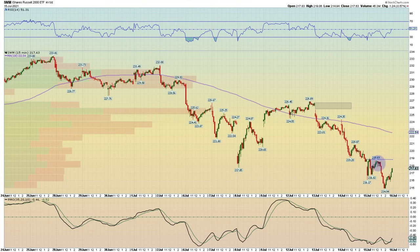217.85, this is 216. I would say if we can get back above 219, so notice here this little swing high, and then it cracked through this low. That to me signals that if we can get back above this, that would be a good sign, as we see a positive divergence in the RSI, and I would call that a positive divergence in the PMO. So short term, that could be a nice little bounce, a little pop.